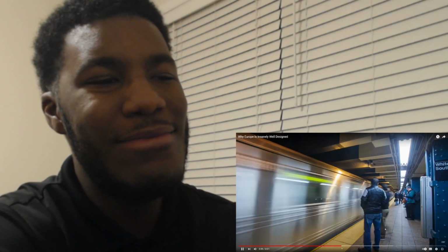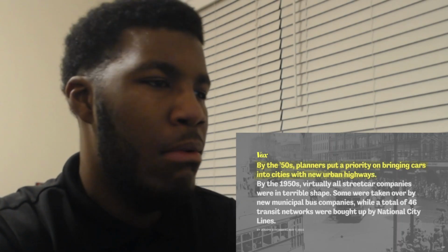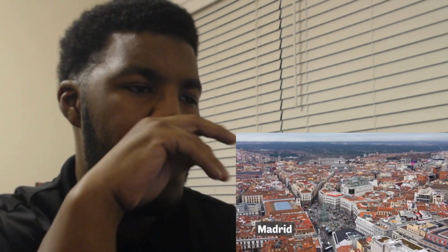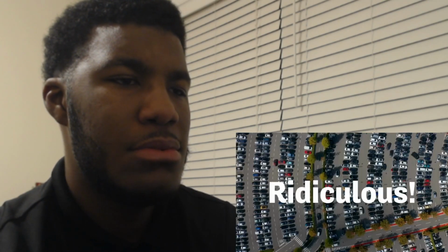Matters worse, some US cities actually got rid of their public transport to make room for more cars. I'm not joking. American streetcars like trams were actually removed to make way for bigger roads. Absolutely insane. Compare that to Oslo, Berlin and Madrid, where discussions are underway to restrict or even exclude most cars from the city center. And let's not forget that when you have cars, you also need somewhere to park them. And this is where things start to become rather ridiculous.